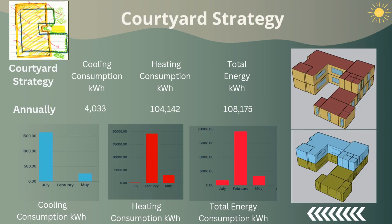In this strategy, a courtyard was opened in the middle of the building and the area of the building in the first floor was reduced from the northwest side. The implementation of courtyard led to a reduction in the cooling 33.09%, in heating 9.38%, and total annual energy consumption reduction of 9.38% compared to the base case.